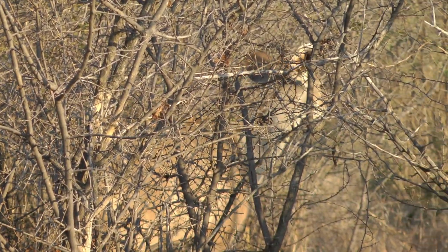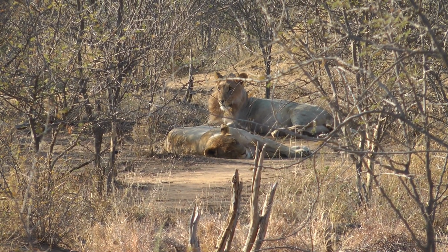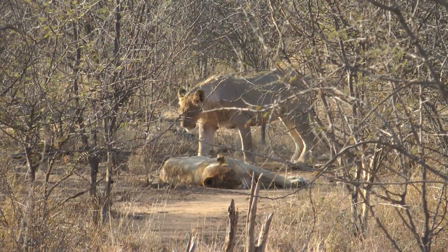If these young kudu seem skittish, it's due to the 2 lions sitting around the corner. No need to worry though, as they appear to have eaten well and just want to sleep for the day.